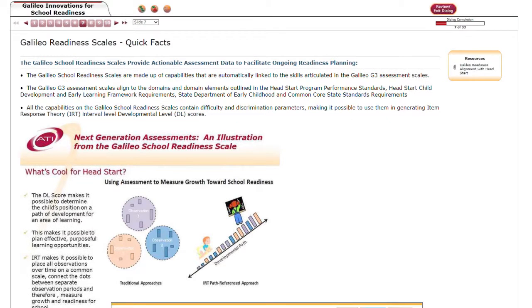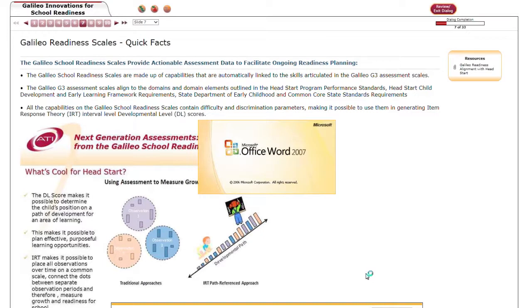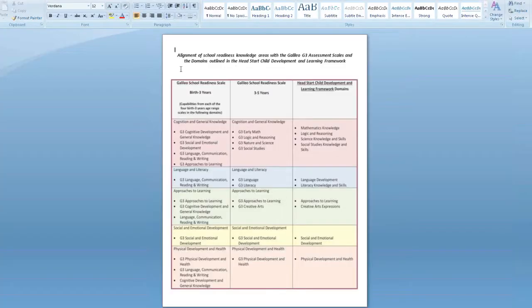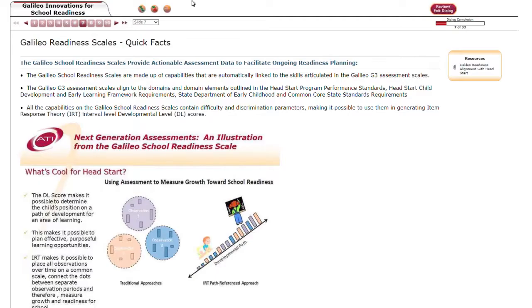I do want to show you real quickly another document that is available to you on the website, and this is the direct alignment between the Galileo readiness scales birth through 3 and 3 to 5 with the Head Start child development and learning framework domains. Again, this information is available to you on our website, and you can access it anytime you wish.